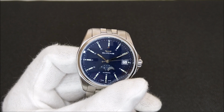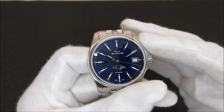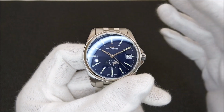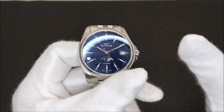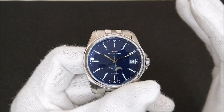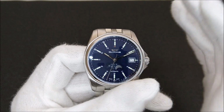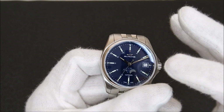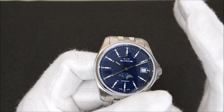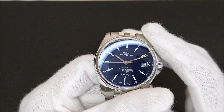All right, with all that ranting, I think it's time to go into some details of the watch. With all the unpleasantness removed, this watch is, I would say, the most affordable automatic moon phase watch that you can find on the market to date. Other watches using this same exact movement would cost a lot more. Yeah, I'm talking about something like Christopher Ward, it costs a lot more.